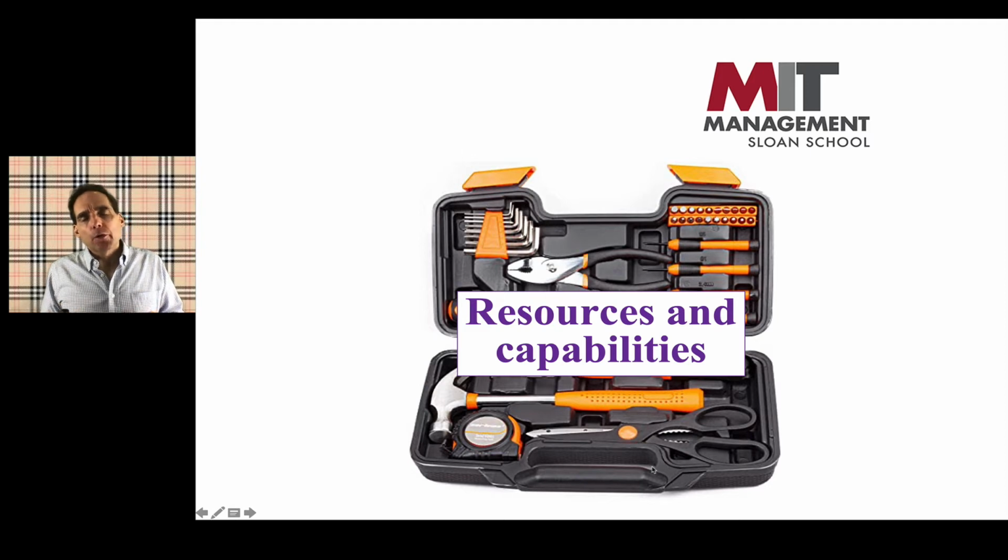One of the most important sets of choices that companies make is what resources and capabilities they'll invest to build. Okay, so companies may invest in resources like a brand or intellectual property. They might invest in capabilities like logistics or new product development. But this is a crucial choice that firms make.